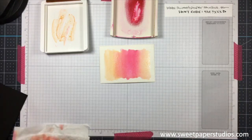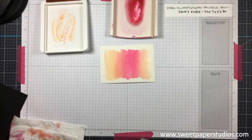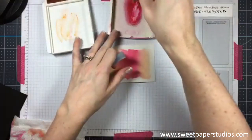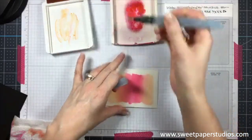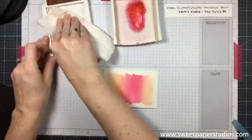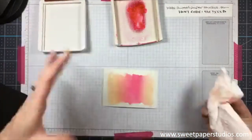Stephanie, I'm using watercolor paper. Sometimes if I'm out of watercolor paper, I will use thick Whisper White. But I find that regular cardstock just gets too warped.